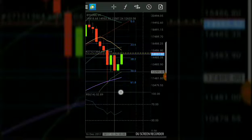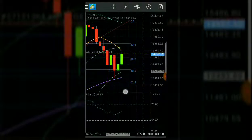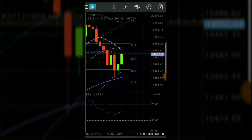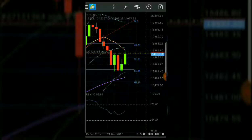Then it dropped back all the way down here and then pushed back up, and now I'm selling it. So I've been buying it, now I'm selling it. Why am I selling it? Well, because it's got overhead resistance at the 10-period moving average, and it's going to consolidate for a little while.